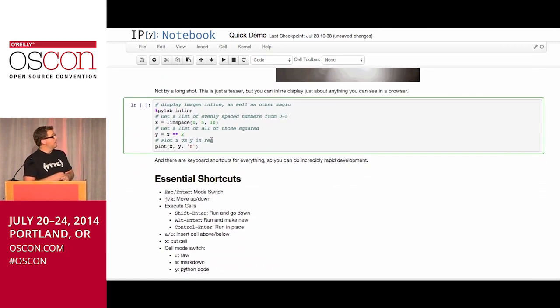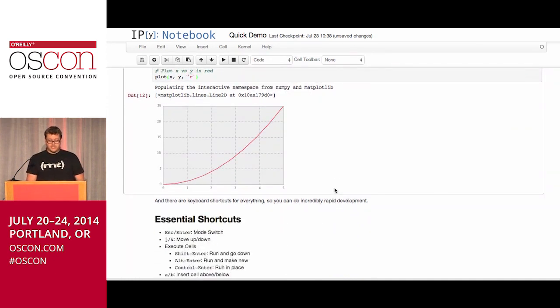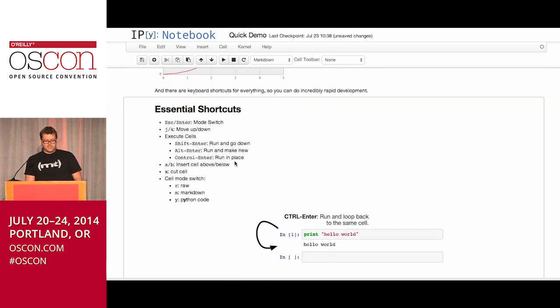But a lot of the objects that you can work with in Python have hooks so that they play nice with IPython Notebook. So you can do things like, hey, give me some evenly spaced numbers between 0 and 5, and then square them all, and then show me a plot of x versus y in red, and there's a plot. So as you can imagine, this is a very convenient capability.